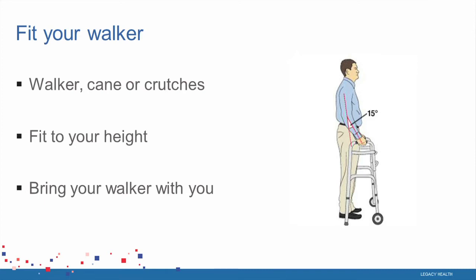We ask that you bring your walker to the hospital so your therapist can fit you. In general, when standing next to the walker with your arms at your side, your wrist should be about the height of the handles on the walker. If you don't need the walker to get into the hospital, we recommend you leave it with your family member and have them bring it up to the room after surgery.